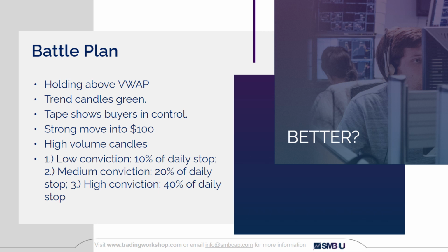High volume candles, and this is kind of what I was willing to risk. If it was low conviction, 10% of my daily stop. Medium conviction, 20%, and high conviction, upwards of 40, probably 30. I like how you're making that distinction there before the trade and deciding to allocate different risks based on your conviction level. I like how you thought through that.